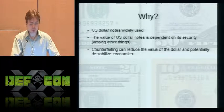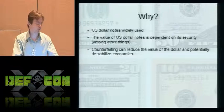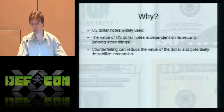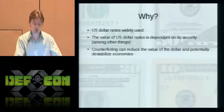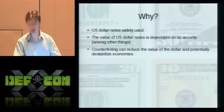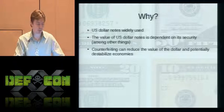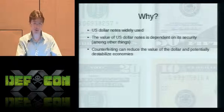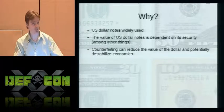The reason this is important is because, despite the fact that a great deal of financial transactions are done electronically, the US dollar note is still widely used both nationally and internationally. The value of the US dollar note, or any other note for that matter, is directly dependent upon its security, among other things. Counterfeiting attacks against currency at a low level will lead to financial losses to the victim of the attack, but at a medium level can devalue the currency, and at a large scale can actually constitute an attack of economic warfare.